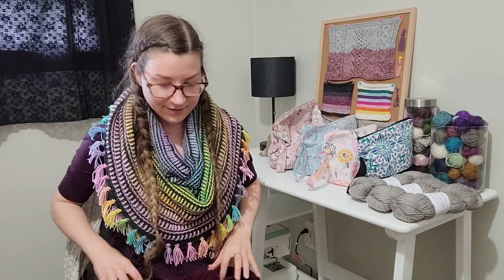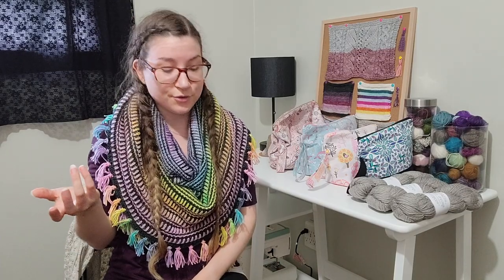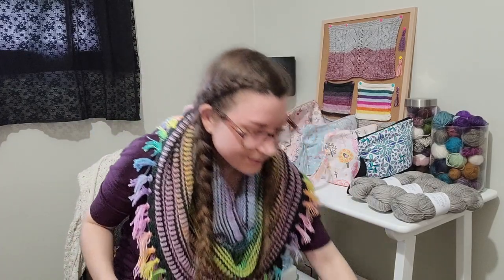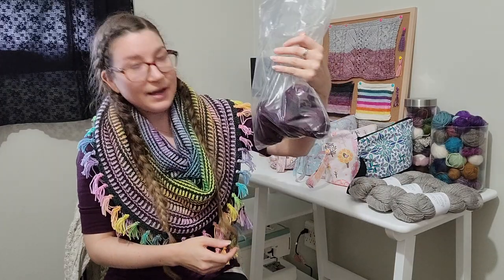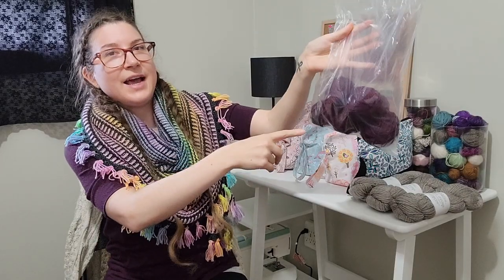Even though I like working with the yarn, it is nice, it has a nice feel to it, I was not looking forward to having to deal with more joins. And so what I did was I took the rest of the balls that I had, or the rest of the skeins, and I hand wound all of them. And so these are all of the joins that I had in the balls.